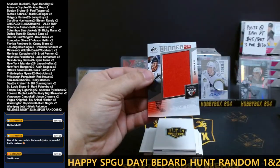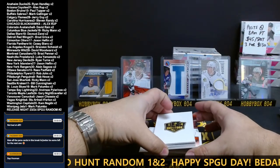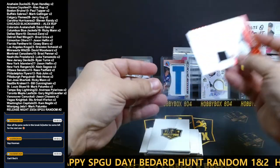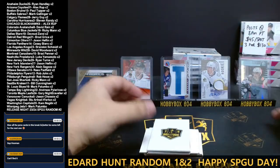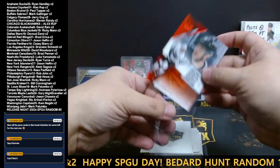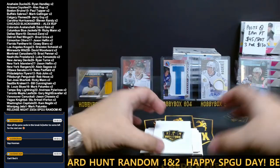NHL Stadium Series, Tom Wilson for the Capitals. Washington, first hit, Cam. Weird, he buys the Capitals all the time too. Chasing Ovi. Ridley Gregg, jersey rookie going out to the Ottawa Senators. Why would they change the size? Annoying. We have an Anze Kopitar jersey card for the LA Kings. Brendan Schmidt and Ottawa in here. I forgot that is for Reese.